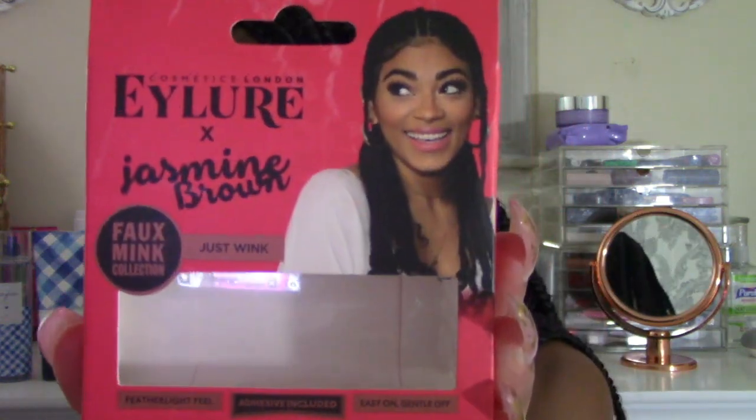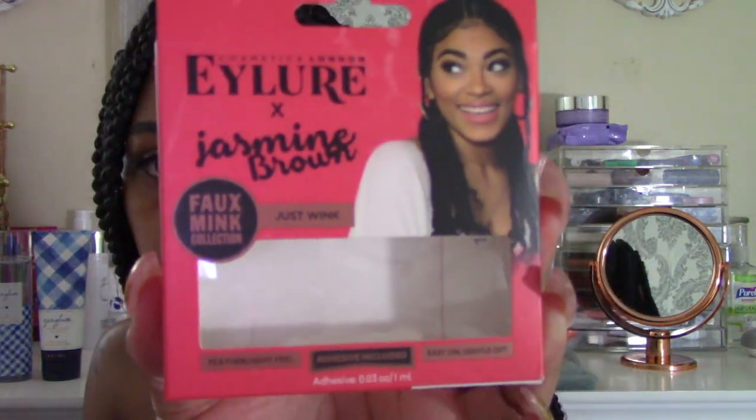I'm actually going to show you. I already have my eyebrows filled in, and I have on some lashes. I'm wearing the Eyelure by Jasmine Brown. It's her Faux Mink collection, and this is what the box looks like. I've reused these a bunch of times already, so I think they're on their last leg. This is probably the last day I'm going to wear them because they are a little beat up.